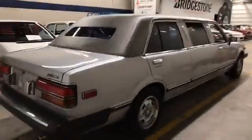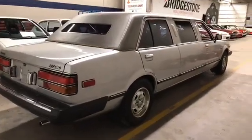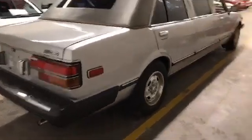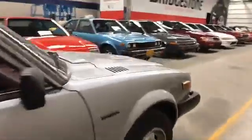Have you ever seen anything like this before? A 42-inch stretched Honda Accord limo from 1981. Very limited numbers.